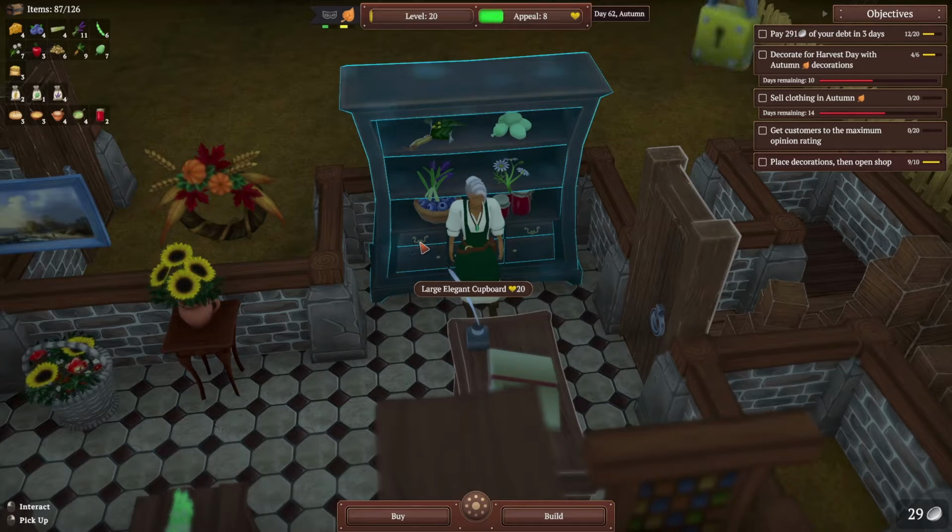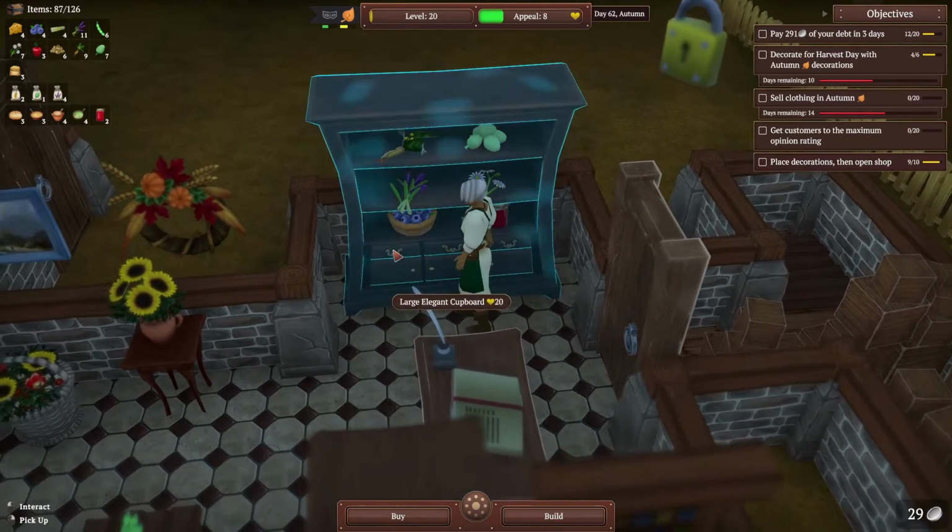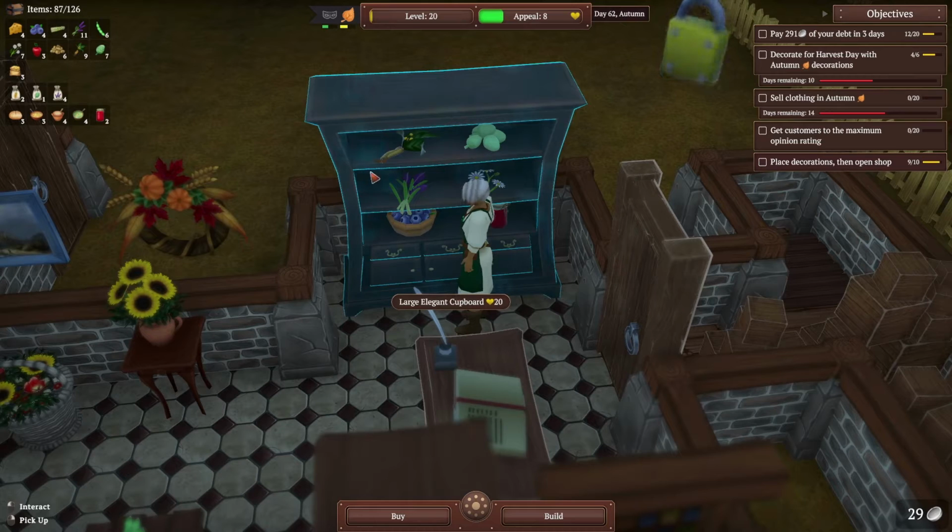This is the large, elegant cupboard. It's very large, it's very elegant, and of course, it's very cupboardy. I do like the large, elegant cupboard. I mean, obviously, it's huge, because it's a large cupboard. It looks really nice. It's got these very intricate sort of fiddly looking golden handles on it.